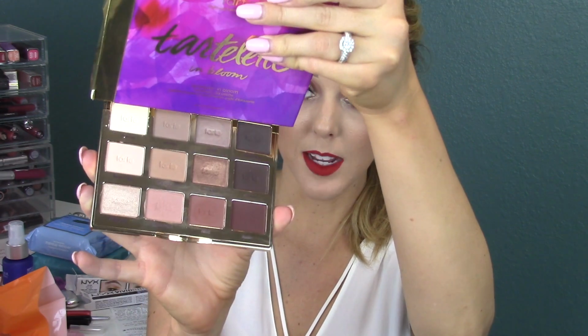So this, everyone was crazy about a while ago. It's the Tartelette in Bloom palette, and I just wasn't, for some reason, into it. And if I'm not into it, I don't try to get myself into it because I'm already into so much other makeup that I'm like, if I don't automatically love it, whatever, I'm moving on. I don't know why I wasn't, because this is so pretty. I haven't been able to put this palette down since I got it.